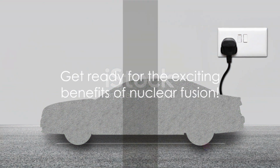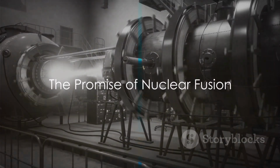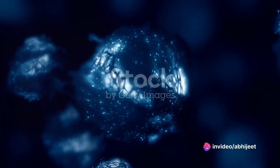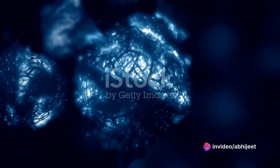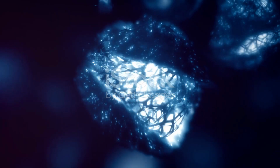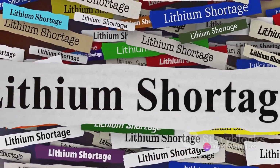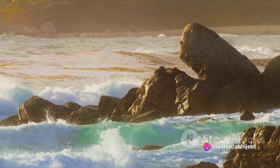Sounds exciting? Wait till you hear about the benefits. Imagine an energy source that is clean, safe, and virtually limitless. That's nuclear fusion for you. Now let's delve into the key benefits of nuclear fusion. First off, it's a powerhouse. The fuel for fusion is found in seawater and lithium, both of which are abundantly available on Earth. This means that nuclear fusion could provide a nearly inexhaustible supply of energy.